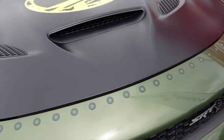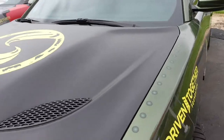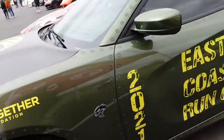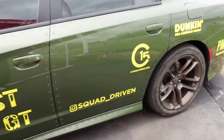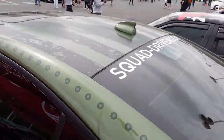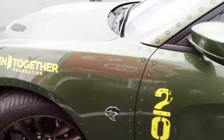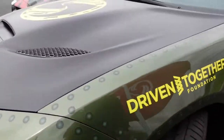I don't know if I'm driving. I don't want to drive all the way to South Carolina. Very pretty car. You guys can meet us at our house. You can meet us at our house.